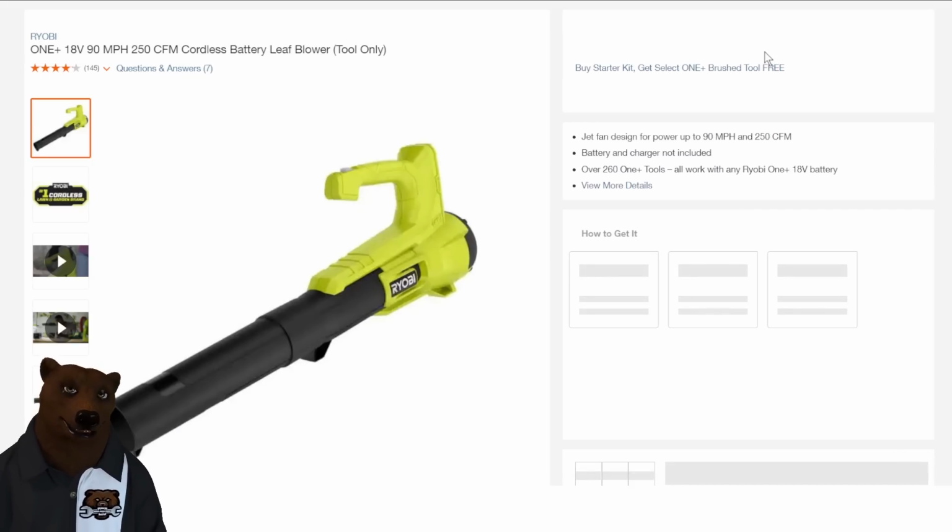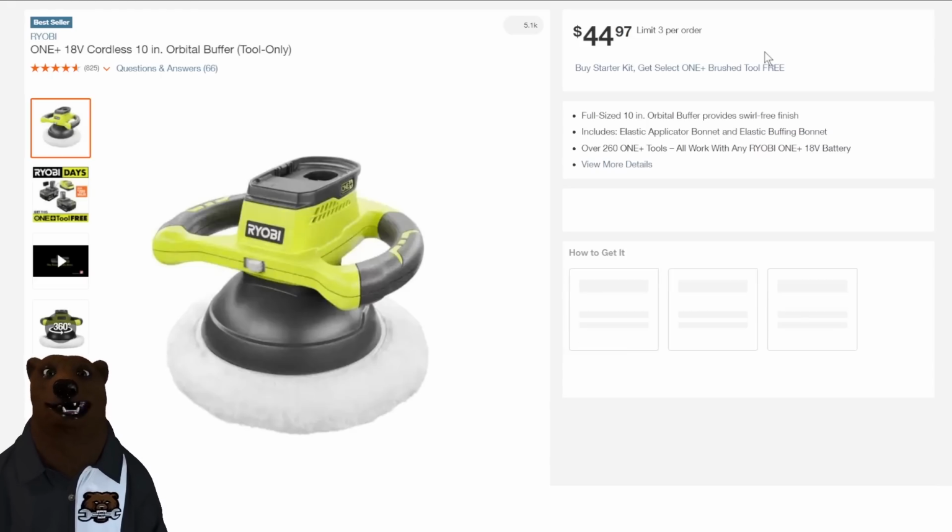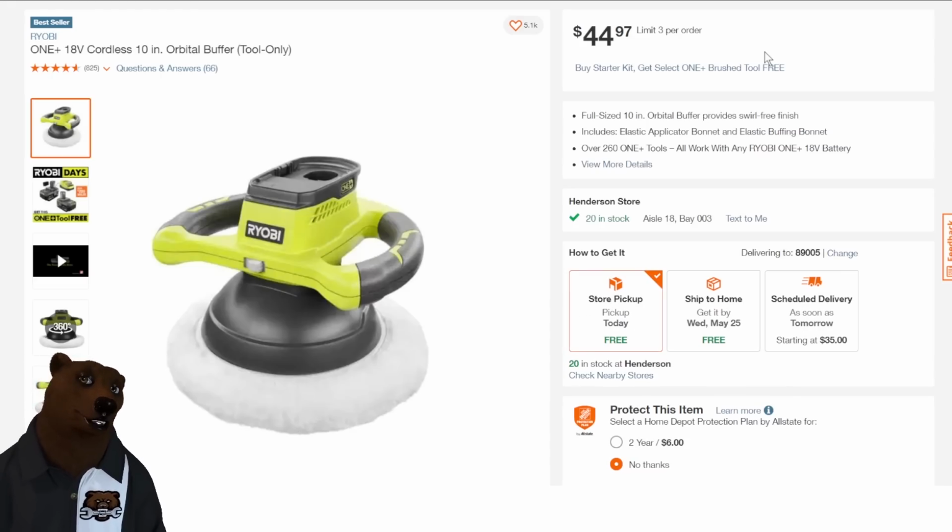We also have the blower. Now, the blower, again, this is on the lower end. It's 250 CFM. Not terrible, but not the best blower out there. 104, I wouldn't pay 104 for it. All right, we also have the orbital buffer. This is a nice buffer. I know people who have this swear by it, say it does a great job. $45 value on that one.